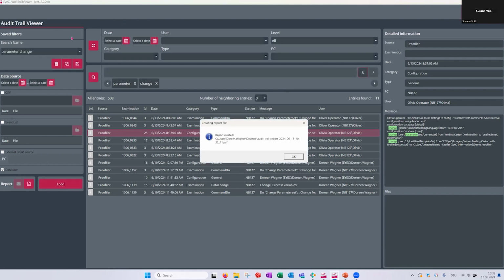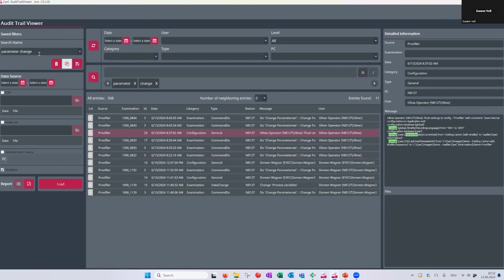So if you have these parameter changes or these predefined settings, there could be a quarterly check for parameter change, a monthly check for critical entries or anything. So you can predefine your settings as you like. So I will open the report, which is not visible. There.